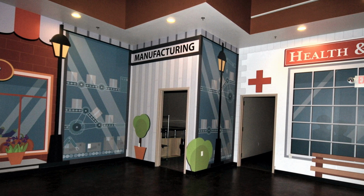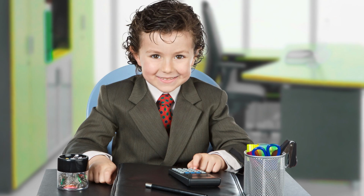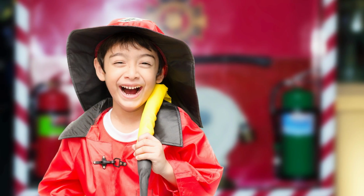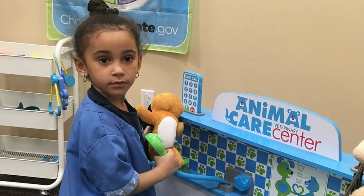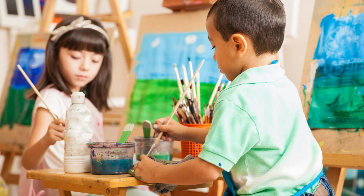The small city-like atmosphere offers 8 unique centers, including a bank, diner, fire and police station, health and dental center, construction zone, market, post office, and pit lane challenge. Your kids will love to end it with a sweet treat at Scoopendorf's Flavor Lab, where kids can create and try their own ice cream flavors. And the ice cream is delicious.